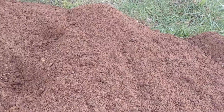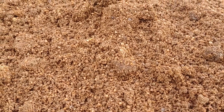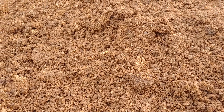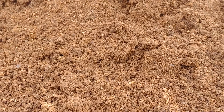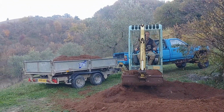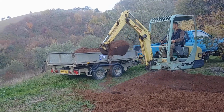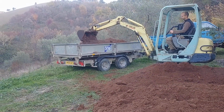To my horror, what arrived was not wet sansa as I had anticipated, but a very dry mix of olive nuts and olive husk. I wasn't even aware that two-phase presses made this product. And it's not particularly considered a waste product because it's used to turn into pellets for pellet burning stoves. And worse still, because it had a value, I hadn't negotiated a price for it.